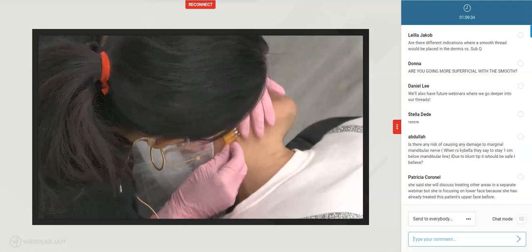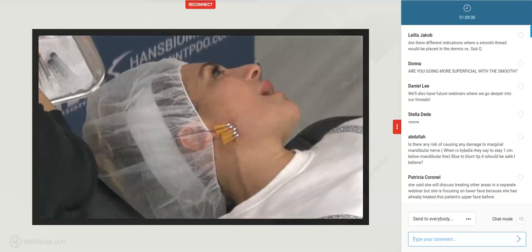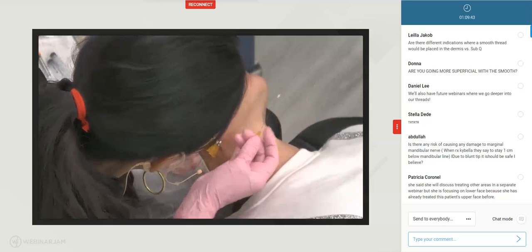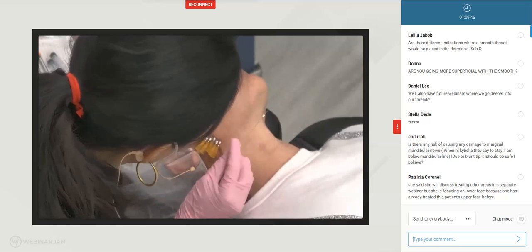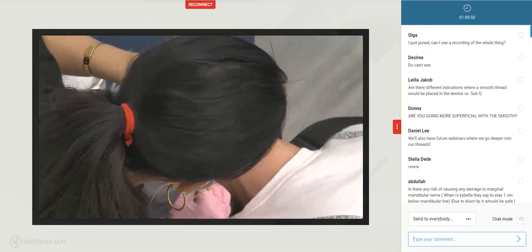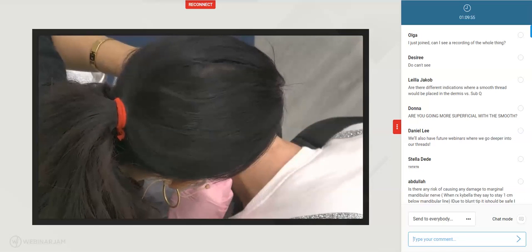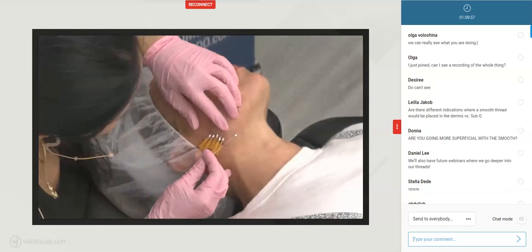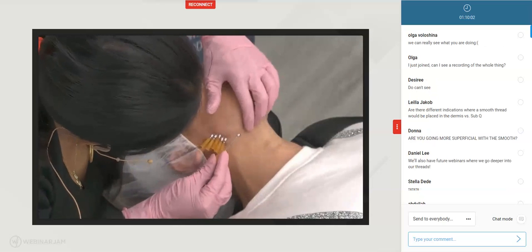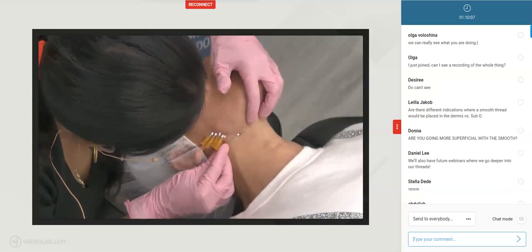Doing so good. So here I'm going to show you the weaving technique. Lift up all the way. In this area where you have a little bit more submental fullness, she doesn't have much, you want to do a little bit of weaving because what that'll do is act like a hammock. I don't know if you guys can see that. You see how I'm weaving in and out?